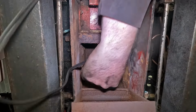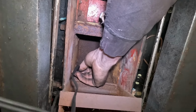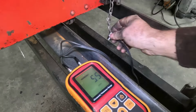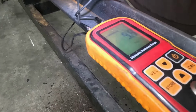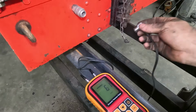So it's time for plate thickness testing. We use an ultrasonic tester and check in multiple locations around the inside of the firebox to see how thick the plates are. Having done Romuluses before, the firebox wrapper generally starts off at 1/4 inch, so this has suffered a loss of around 30 thou of its thickness, and in certain locations it's a little bit thicker.